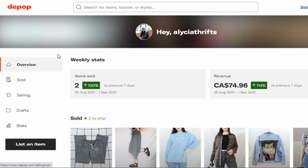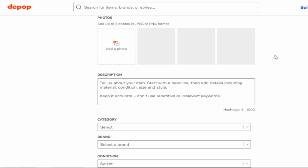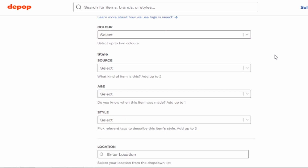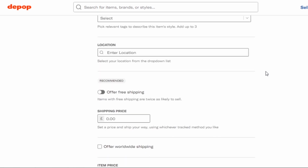Depop actually has an exciting update for their website. So now they've definitely changed the interface on the desktop of how things are organized, where you can go check out your stats and stuff. But they finally added that you can post a listing from your computer. Before you could only do it on your phone. And while I probably still will continue to do it from my phone, I think that posting it from a computer is probably way faster because you actually have a keyboard where you can type. So I think that's a really awesome update.